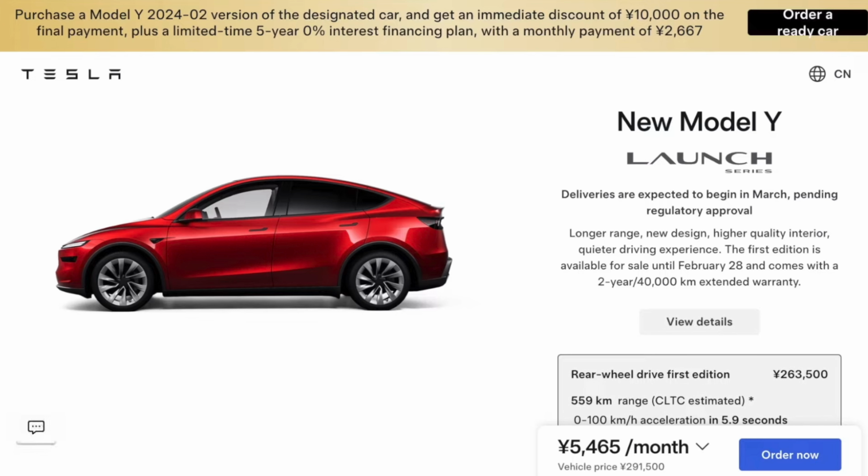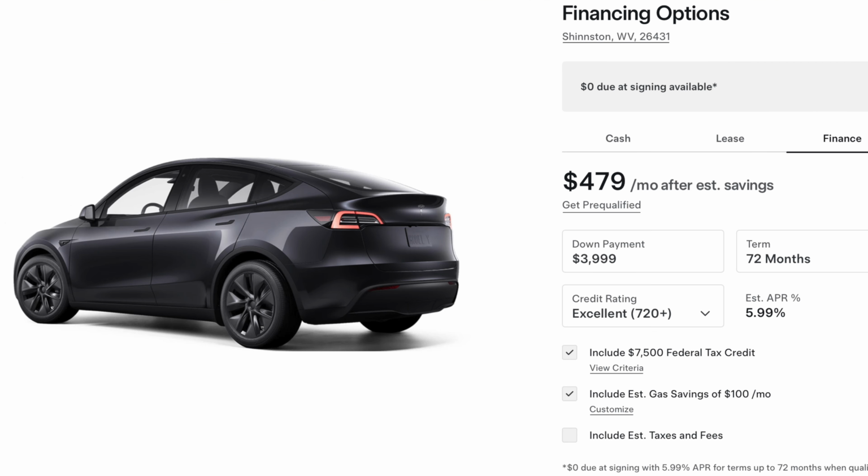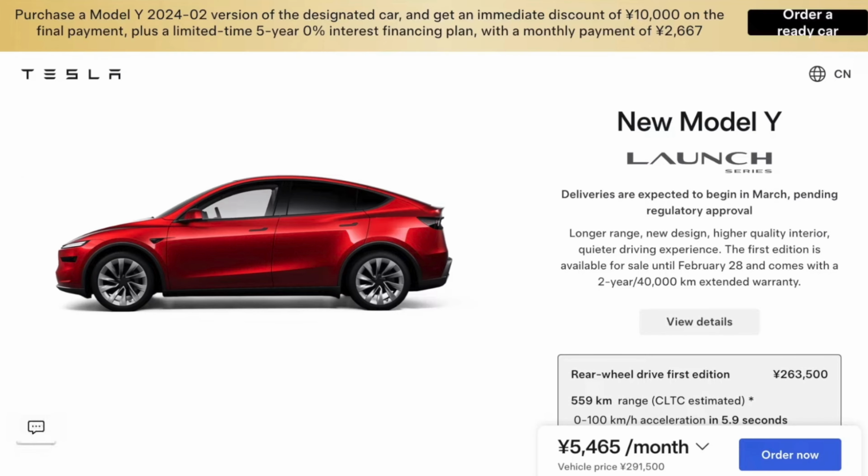And as of January 1st, all the pricing for the Model Y has been adjusted. There's no more promo financing. I think that's in preparation of this Model Y launching in the US. Good news and bad news: the launch series could be a trim, which means that it might not qualify for the tax credit right away, which would make it kind of prohibitively expensive for your regular Model Y shoppers at this point. So there's also that to consider.